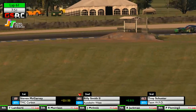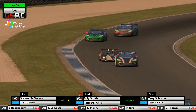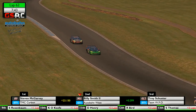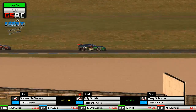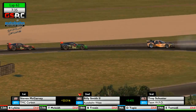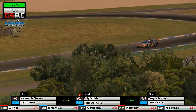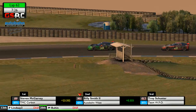Meanwhile, that battle for P2 is very much on as it closes once again through the southern loop. Billy Smith trying to hold off Troy Schuster. And you'll want to come back for the next race because this GT1 class is exciting. Keep in mind that what let the air out of the balloon was when Chase Hudson blew an engine early, because he was leading this division, and oh my, that's Reese, they get around.